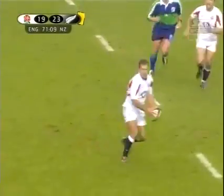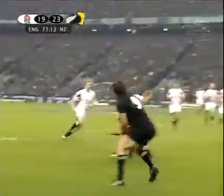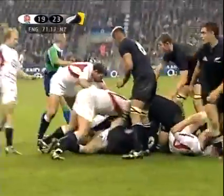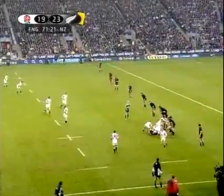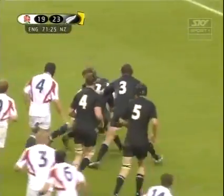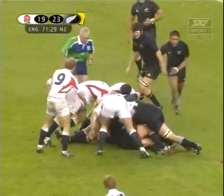It's only cracked once today early in the game. Lucy now. Tyndall. Big tackle on him by Carter. All Blacks coming from everywhere to make tackles. Dawson again. Up it goes to Sheridan. And the big fella driving in hard, but the All Blacks have nailed him again.